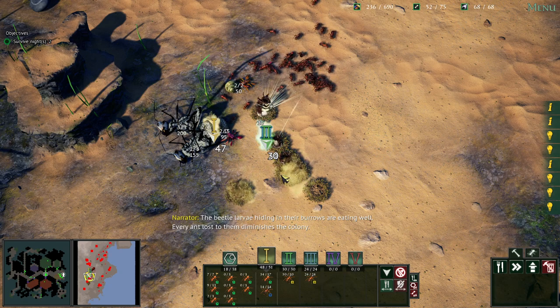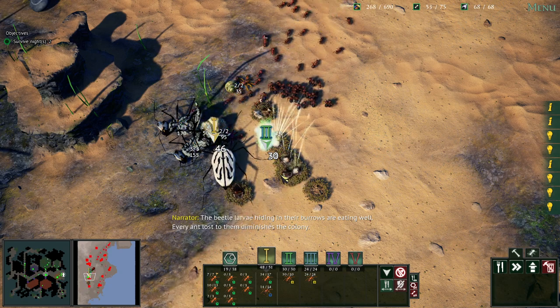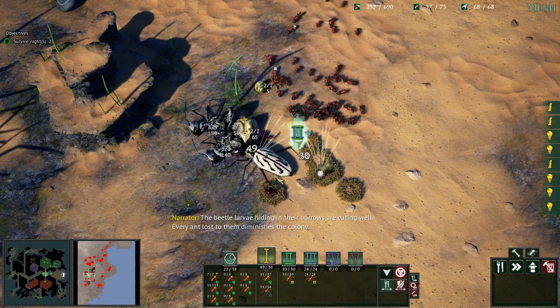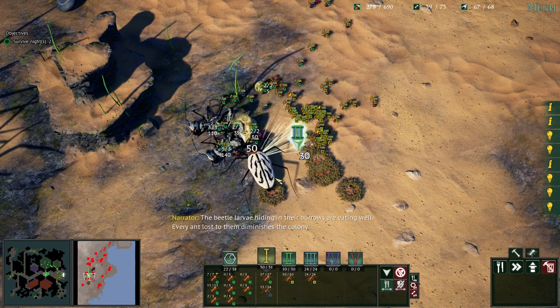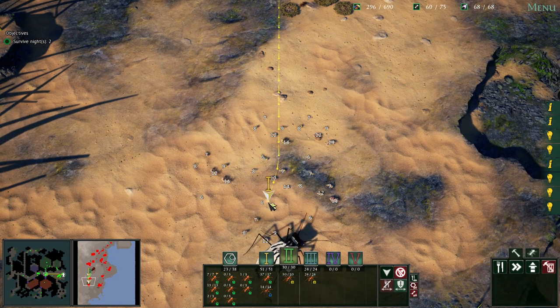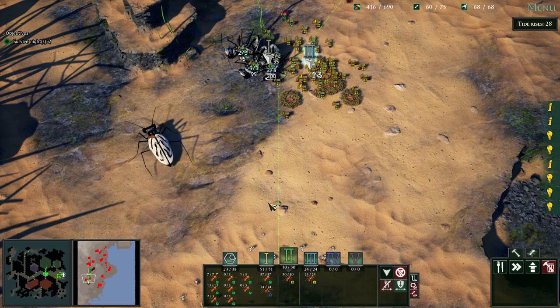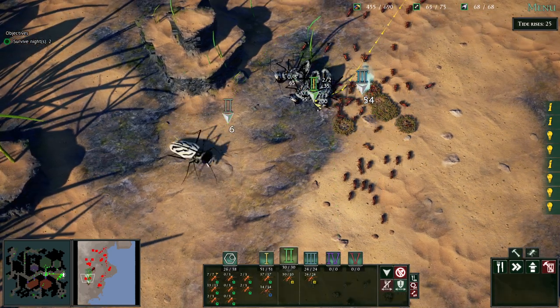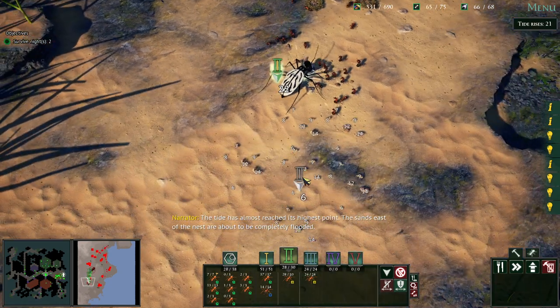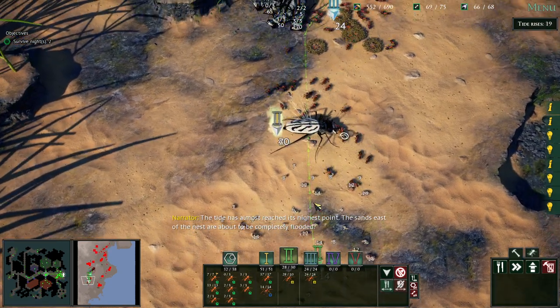The beetle larvae hiding in their burrows are eating well. Every ant lost to them diminishes the colony. The tide has almost reached its highest point. The sands east of the nest are about to be completely flooded.